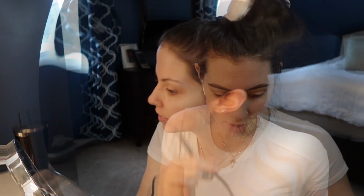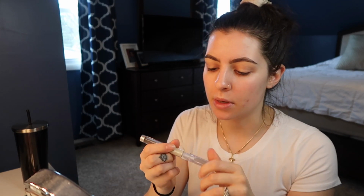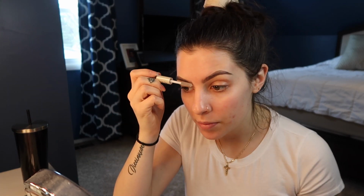I needed a pencil. I didn't know my pencil was going to be out, so I ran to Walmart, and I was trying to find something, and I was like, well, if this works, it works. If not, at least I have something in it. So I just finished it up with the clear brow gel, and then brush them upward. And then sometimes at the end of doing my makeup, I'll touch them up some more. But brushing them upward always looks way better.